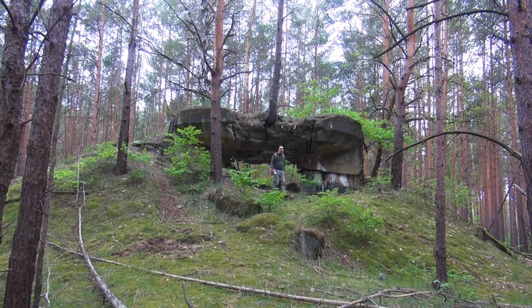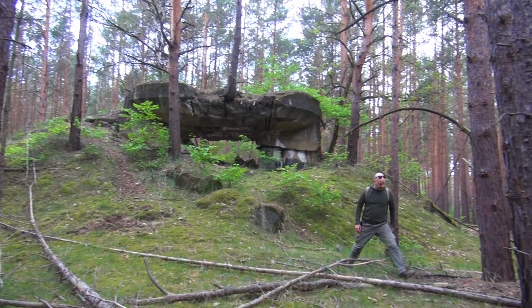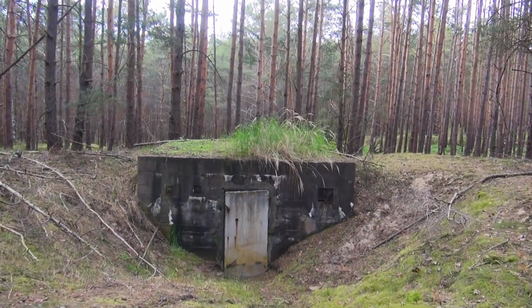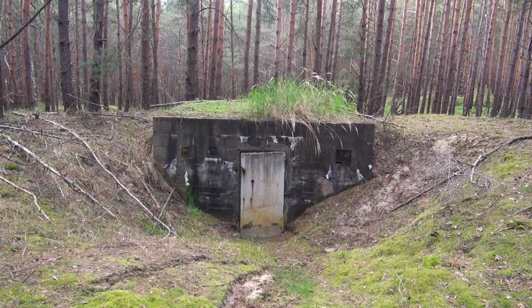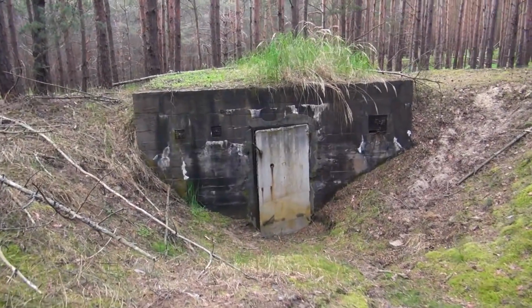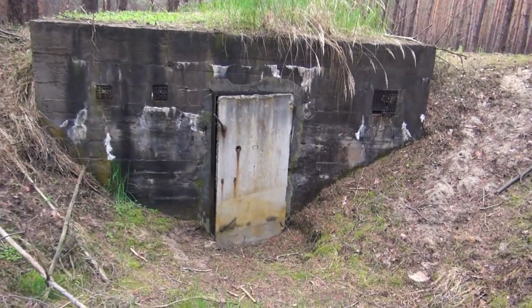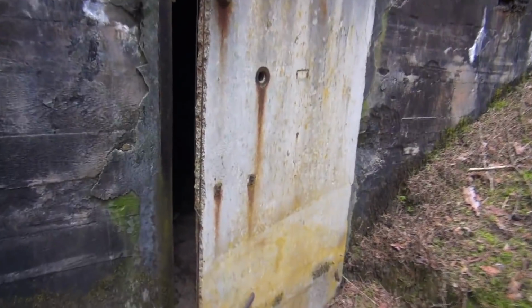Hi, puppy dog. Observation bunker, no? Come, bring light. What are you doing? Right. That door is not opening. Oh, vent.